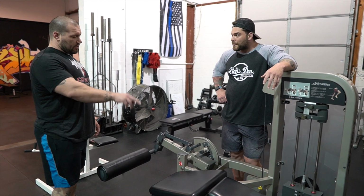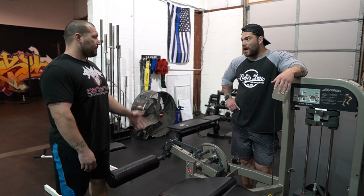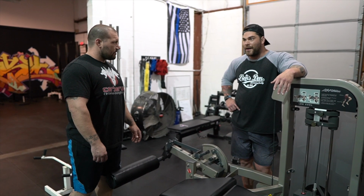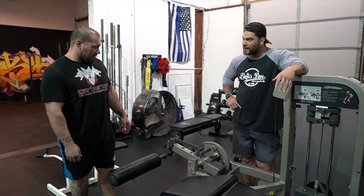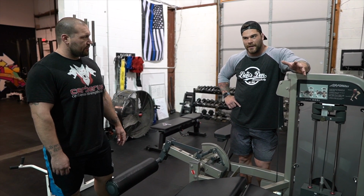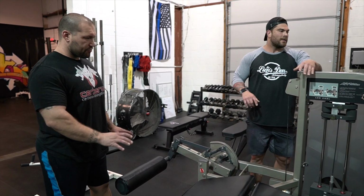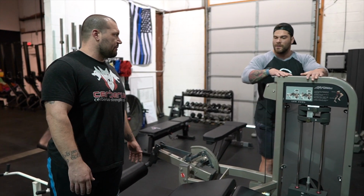Were you using like a plate loadable or anything before this one, or just? No, I was doing what we call RDLs. Those are a very nasty barbell movement. They're pretty good. Yeah, so I like this. I do like this machine. Yeah, we're not like huge with isolation stuff in here. But this is something that's good, and you need it though. Yeah. For hamstrings especially, isolation is a big key in my opinion.